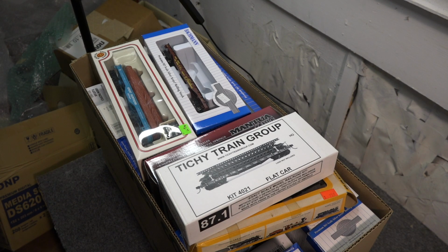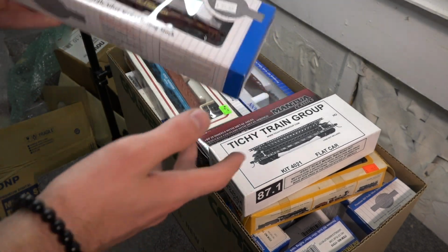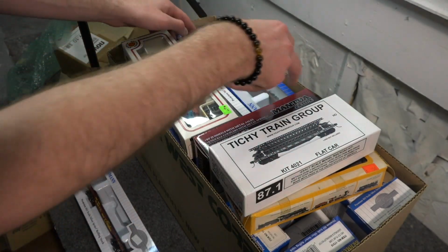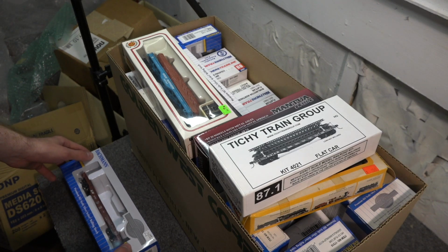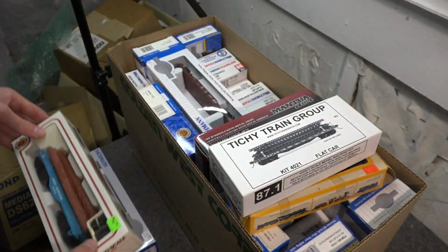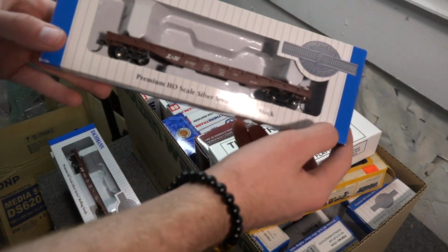But we're going to get started off with some standard stuff, just some common HO scale variety here. We'll start off with some Silver Series action, a little bit of a Union Pacific Streamliners flatbed there. Coming right out of the gate, we'll get some L&N action here. There is plenty of that in this haul. There's plenty of Tennessee railroads in this haul to look at. Bachmann Great Northern, common car there. Another L&N flatbed.